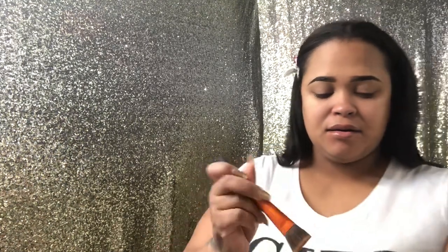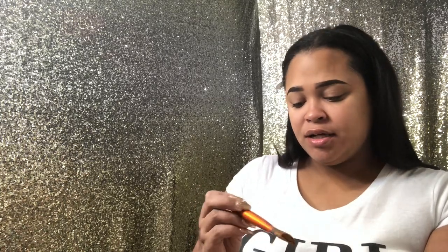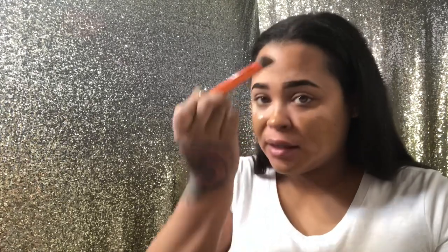Okay, so that's that. It's L'Oreal True Match in the shade Neutral. You can just squirt this. Y'all probably didn't even see that, but that stuff's just squirted everywhere. I'm using my foundation Real Techniques brush, and I'm just gonna apply this all over. I just use this to apply to my face and then I go back and I blend it in.